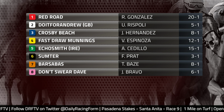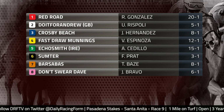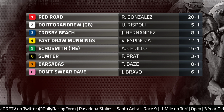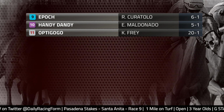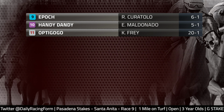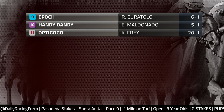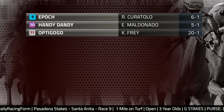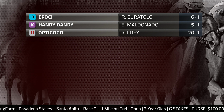An interesting European import named Do It For Andrew is in the field. And so is a horse that's very sharp right now on the next page, number 10, Handy Dandy, who scored an impressive starter allowance win last time out. A field of 11 will go in the Pasadena Stakes, race 9 of 9. I mentioned that it's missing some of the top names, and those would be McKinnon, Maglev, and Cabo Spirit.